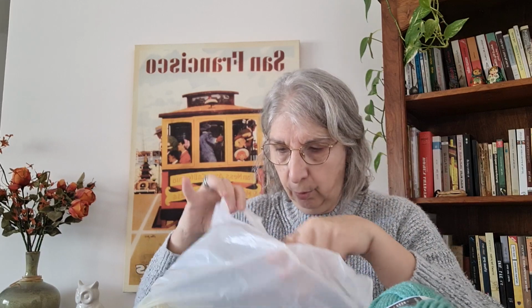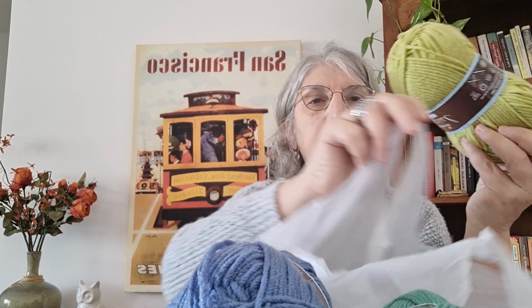I got 2 of the same yarn. It says the color is sage. I'm not sure it's sage, but it says sage. It's a kind of sagey green, but more on the darker side of the sage. So I got 2 of those. And I got 2 blue ones, kind of darker blue, denim. And I got 5 of this green. It doesn't have a name for some reason, just the number of the shade.